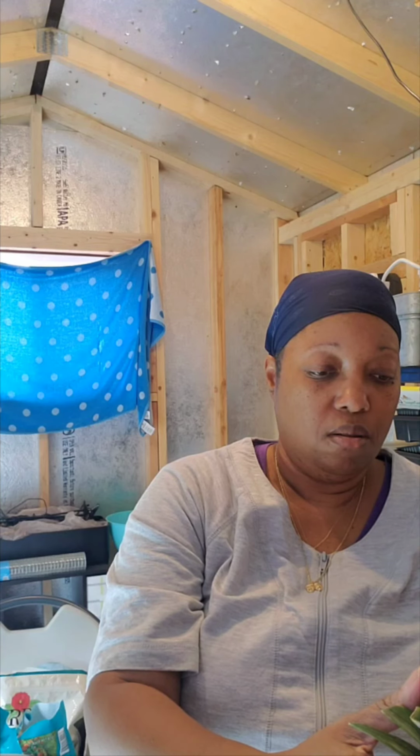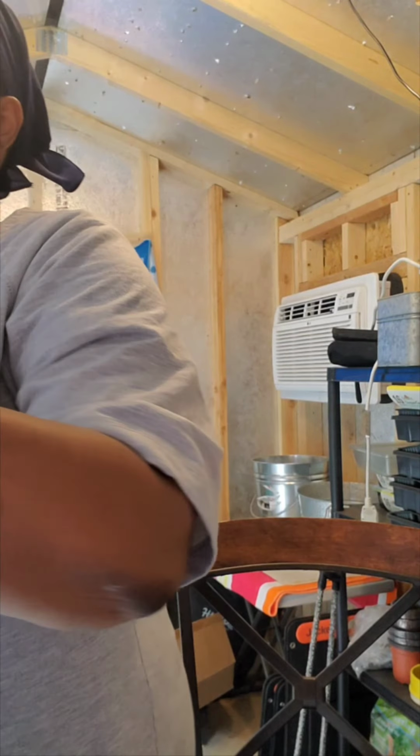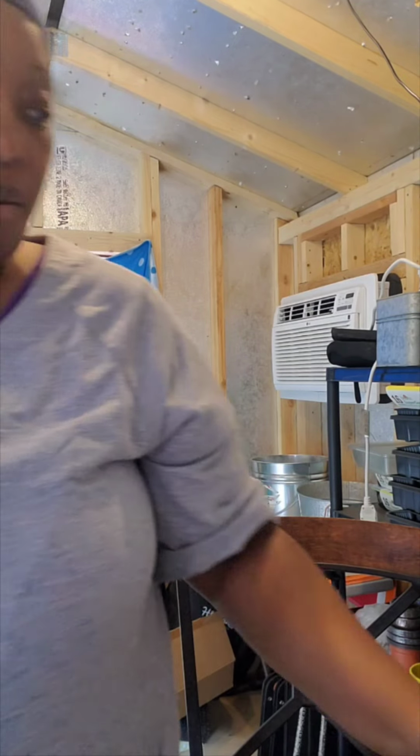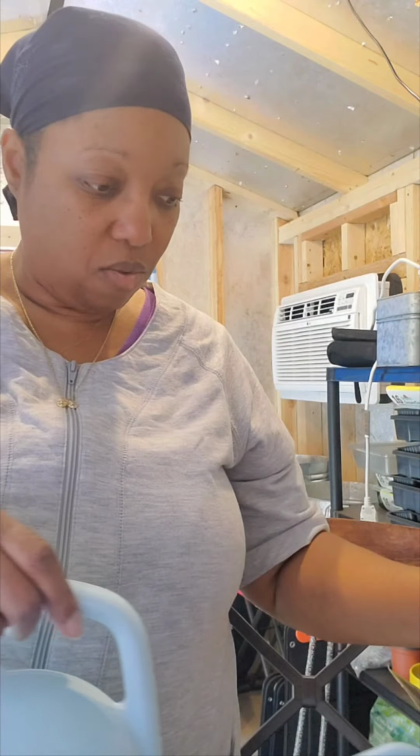Stick it in there. Ooh, it's a lot of water on that one. A little too much. That's okay. I'm going to put it over here by the cacao plant. And if the water drips out, it'll drip out in this thing over here. Bam. Good girl. But I am going to pour some more water into this one.